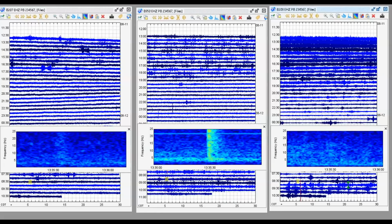At 13:35, now that's universal time. The middle one here is the Norris Geyser Basin. The one on the left is Madison River. And the one on the right is Yellowstone Lake's boreholes. These are all boreholes. 13:35, we got an earthquake here not being reported.